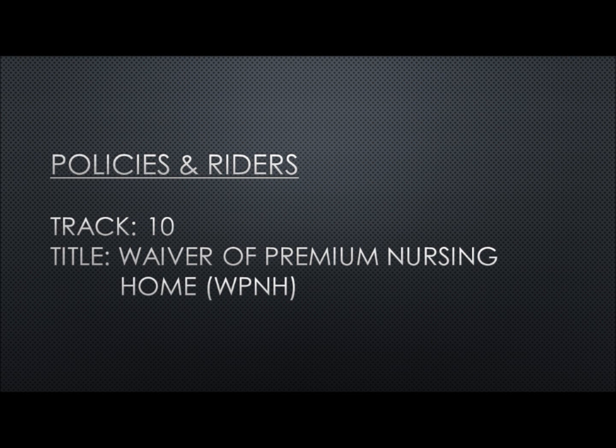Now the abbreviation for the waiver of premium nursing home rider is WPNH. And what this rider states is that it will waive the payments of all premiums due upon the confinement of an insured to a nursing home after the elimination period has been exceeded. So basically what that means is in the event that an insured has to go to a nursing home, then Old American will pay the premiums on their insurance policy for as long as they are in confinement of that nursing home. In order for Old American to start making the premium payments on that policy, the insured has to be confined for a period of 90 days.